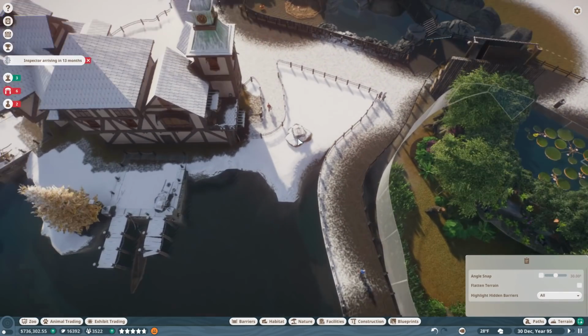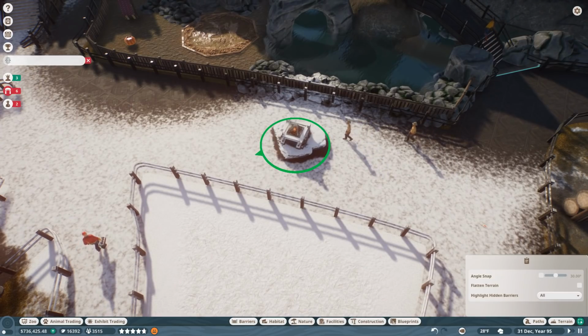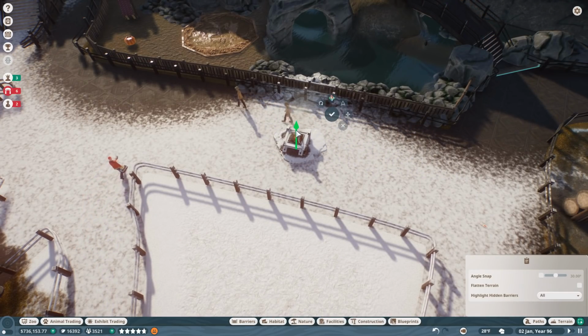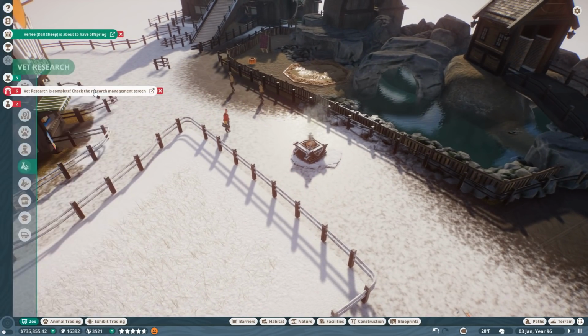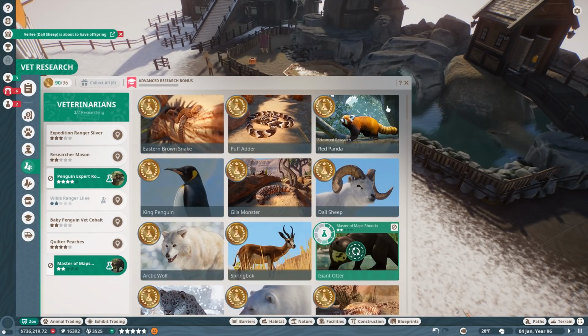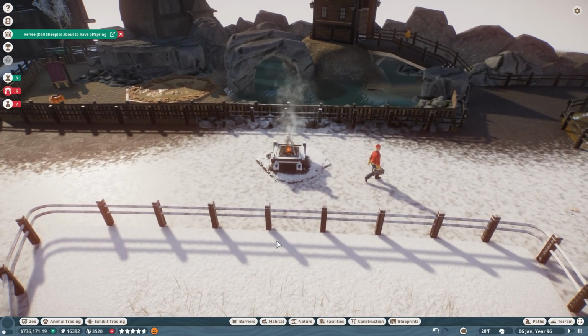Yay! All right, so let's put this down over here. And we're just gonna put this fireplace kind of in the middle. And then let's see if we have a cool set of benches that we can put over too. Ooh, and vet research is done on what? Yes, the giant river otters! We're gonna have even more educational stuff that we can tell people about the giant river otters soon.